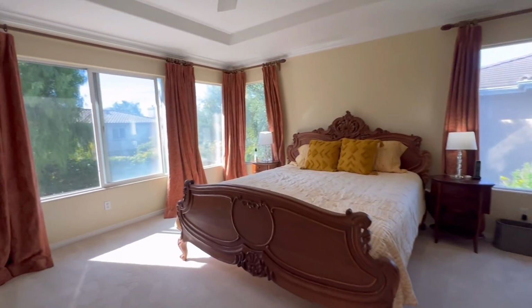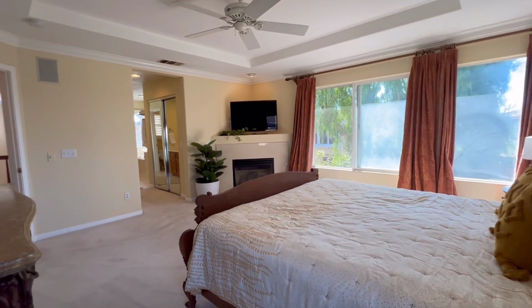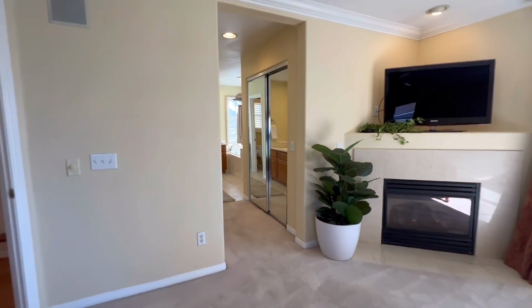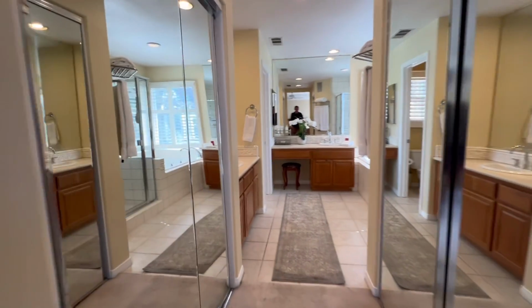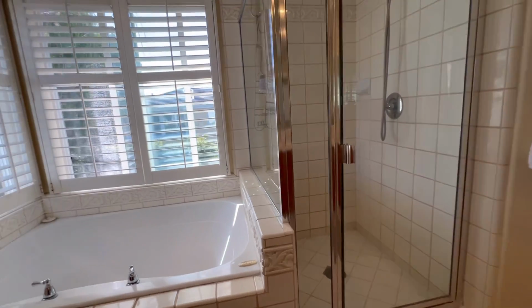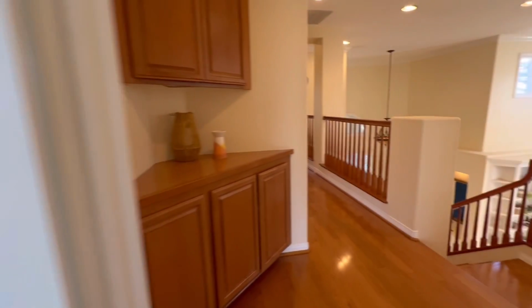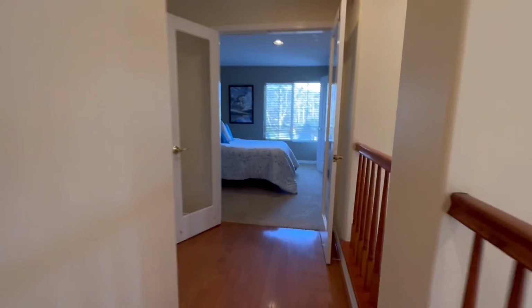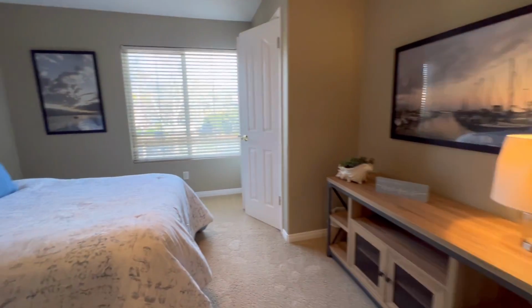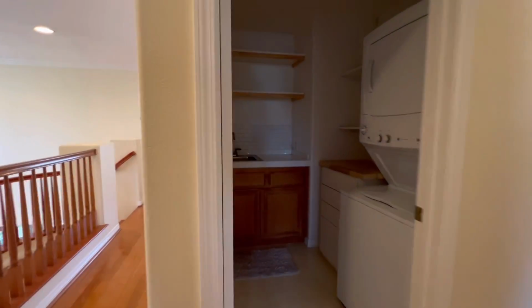Here is what is looking like the primary. So you've got crown molding, built-in speakers, a little detail on this ceiling pops out there. A couple of vanities, soaking tub, shower. It's got a nice fireplace in here as well, some storage. Another bedroom, pretty basic. The laundry room across the hall.